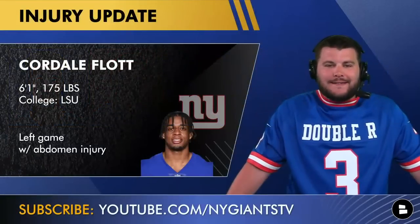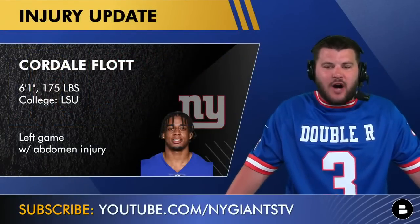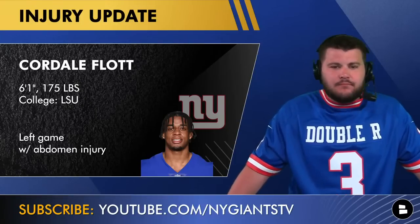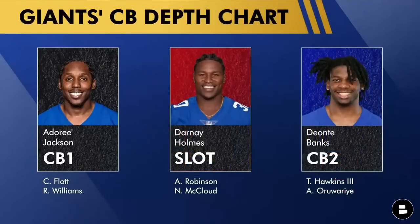Another injury to report, this time on the defensive side of the ball and in the secondary. CorDale Flott left today's game with an abdomen injury. And once again, not sure the severity of that. Once we do, we'll put out more injury news about that. But I wanted to see more of Flott in that second half. So now you're looking at Darnay Holmes and Nick McLeod in that slot.